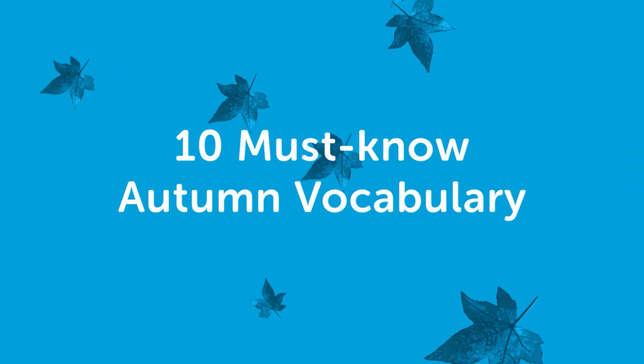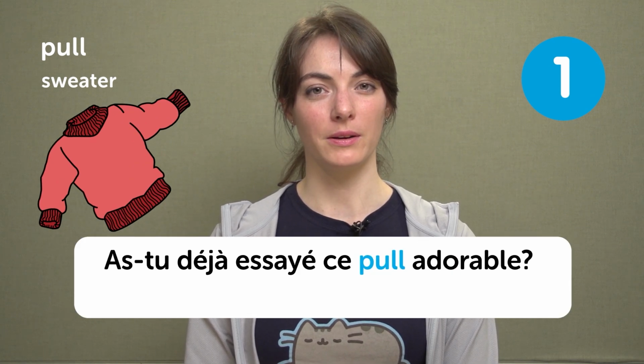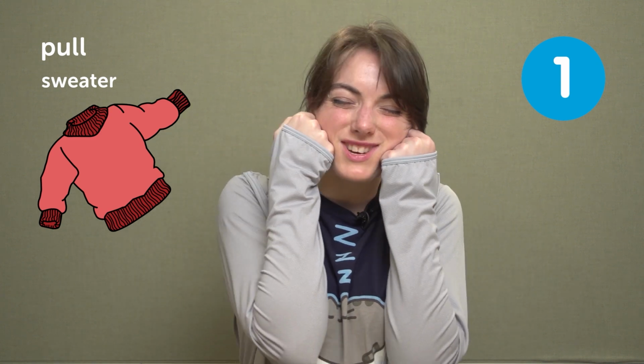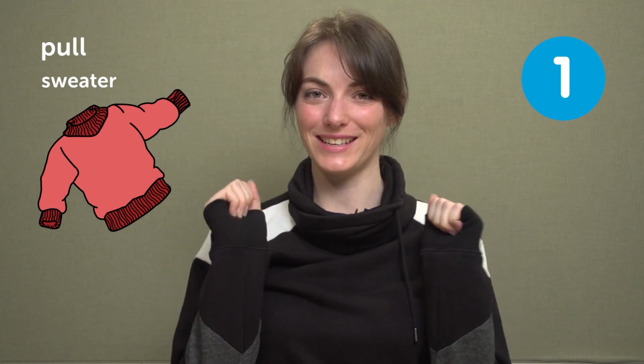Welcome back, everyone! Today we're going to talk about autumn and the 10 must-know autumn vocabulary. Pull, sweater. As-tu déjà essayé ce pull adorable? Have you already tried on this lovely sweater? When we need to be all warm and nice. You know, I'm all big, but it's comfy.